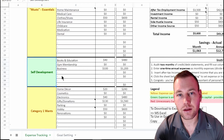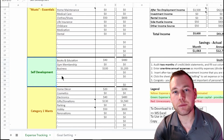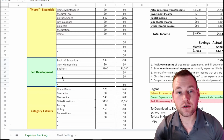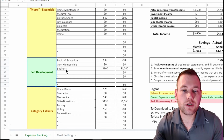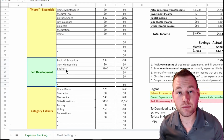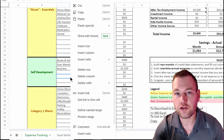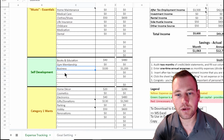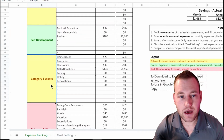Next up, self-development. These are things where you're investing in your own human capital, improving your ability down the road to increase your earnings, right? So you should look at yourself almost like a company. If you invest in a company, you care about the future stream of earnings. You invest in yourself, you're able to produce a future stream of earnings. So this is books and education, going to the gym to maintain your health, investing in a business, and then there are other categories there for yourself. Cut these last.